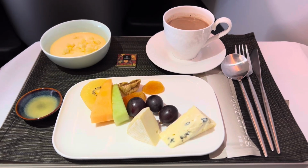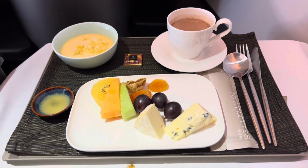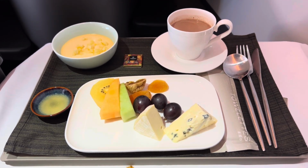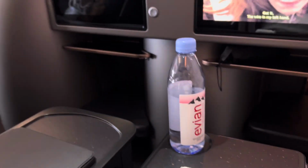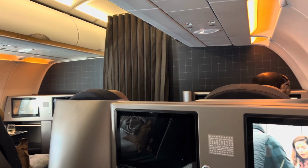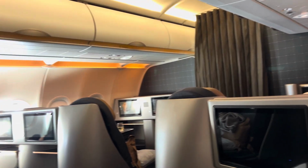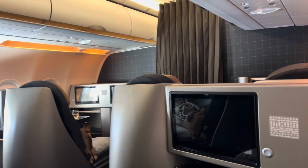Next was the fruit and cheese plate for dessert, and a side of a hot chocolate and another dessert, and this was good as well. And to cap it all off was a hot towel and an Evian water bottle. Overall, the meal service was great, the flight attendants were very nice and attentive, and I will say that Starlux is definitely improving as an airline, especially with their service and food.